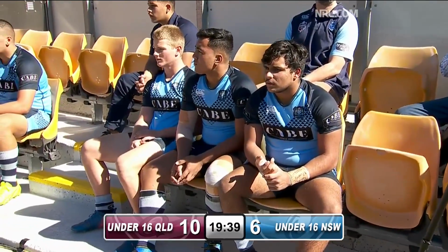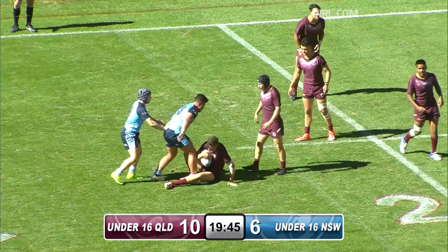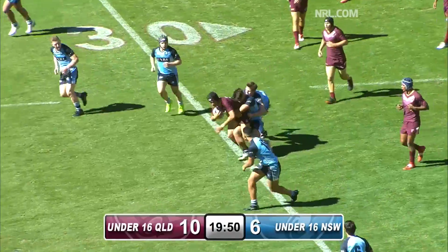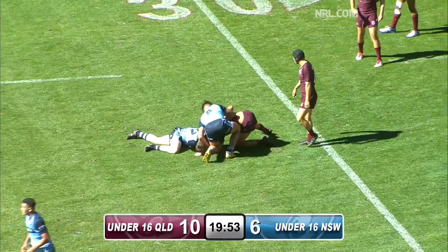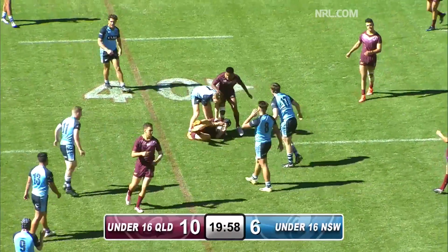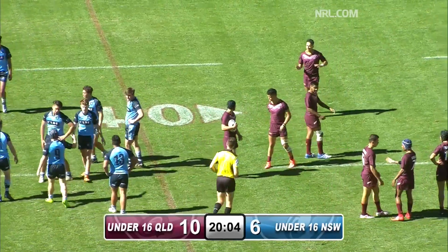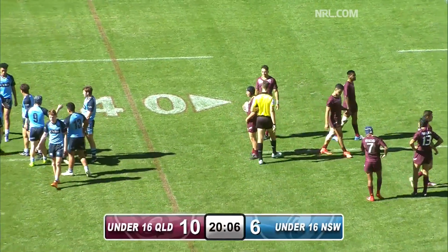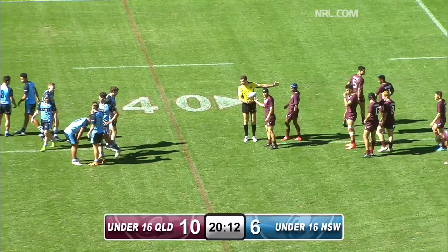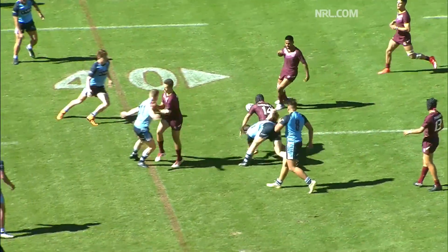Here's a look at the Blues bench. Good run there by Piakura. Oh, now a mistake by Queensland. We've seen how costly errors have been in this first half. So a chance for New South Wales to kick off a set of 6, although the feed of the scrum here is in question.